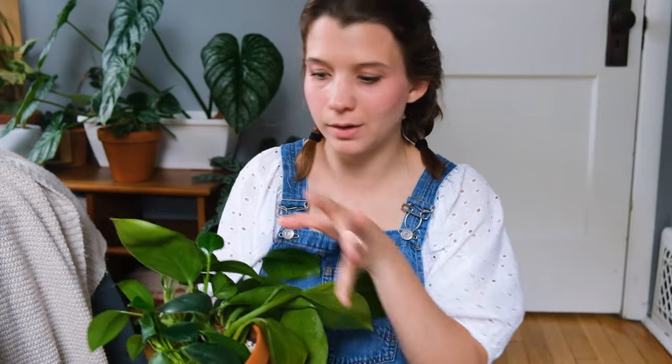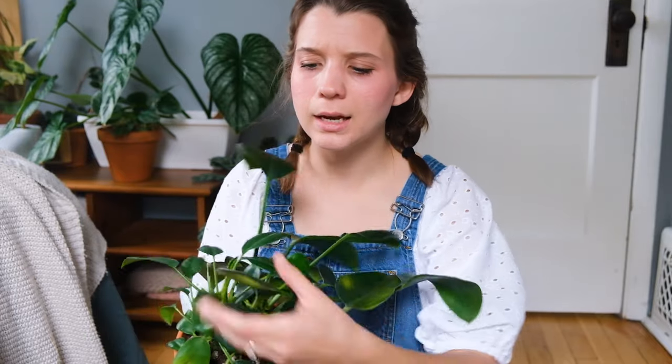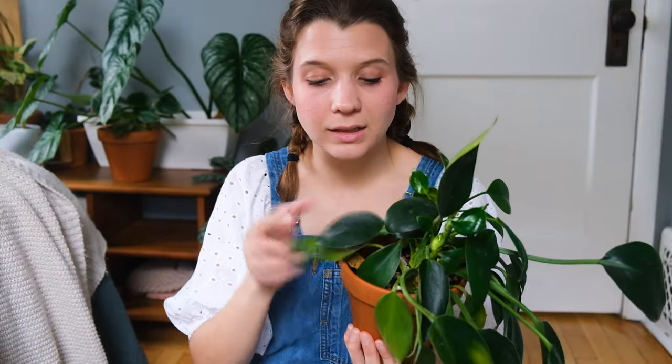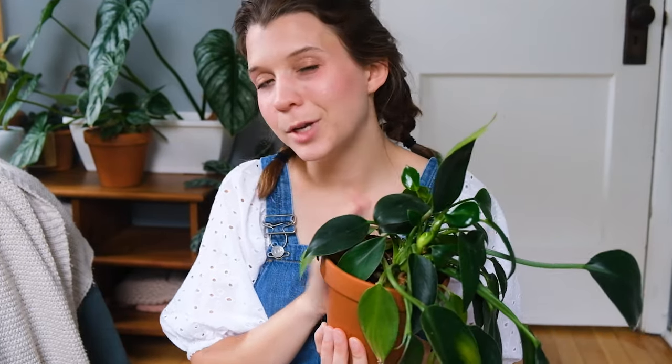For sure. Okay, so after getting three trailing philodendron, I went ahead and got my first self-heading philodendron. And this was definitely a case of, I saw it at the nursery, it was like $8, and it was like, oh my goodness, I don't have that plant, so I'm just gonna buy it. I'm not gonna say that I regret buying it, but it's definitely a plant that I neglect a lot. It's one of the plants in my collection that I just don't pay that much mind to.